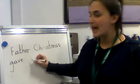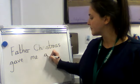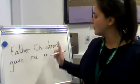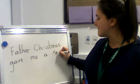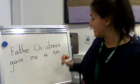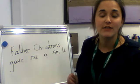Father Christmas gave me a... I'm leaving really lovely finger spaces between my words. Father Christmas gave me a small... Oh, I can hear an L at the end, so I know I need to do a double. I never leave it as one L if it's at the end.